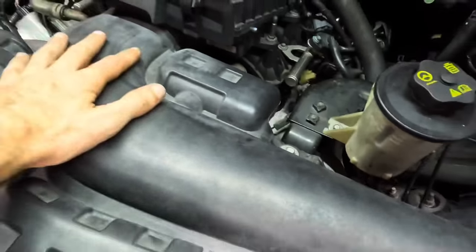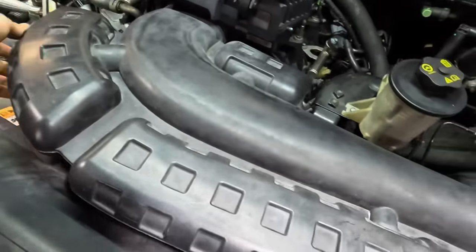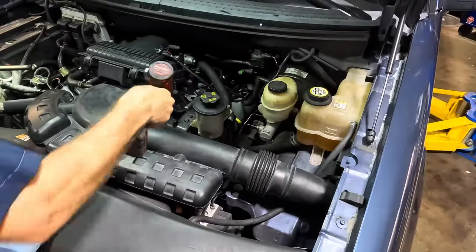We need a 10 mil. I'm gonna pull this intake tube out of here. And we need to take a look at that other sensor down below. Quarter inch meaty walkie coming in.